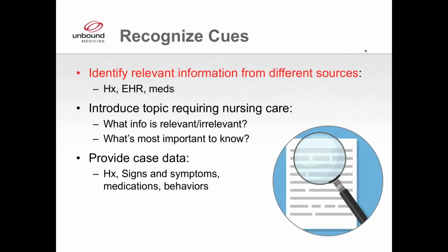Recognizing cues is identifying the relevant information from different sources. Some examples would be the history, the electronic health record, and the medications that the patients are getting. So in recognizing cues, students have to look at the case and say, what information in this situation that I'm presented with is relevant or irrelevant? And also start to ask, what would be most important to know? There's a lot of information that's nice to know, but what do I need to know? As you can guess, this is showing why we really need to start thinking about using case study methods in teaching. Present students a history, signs and symptoms, medications, behaviors of a patient.